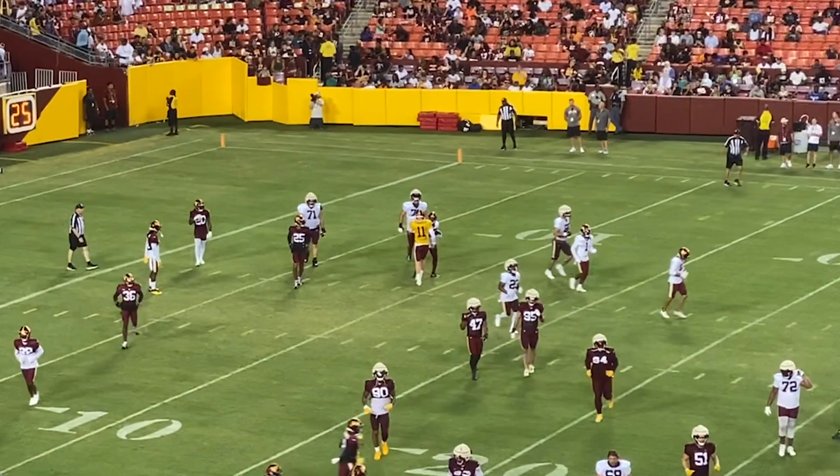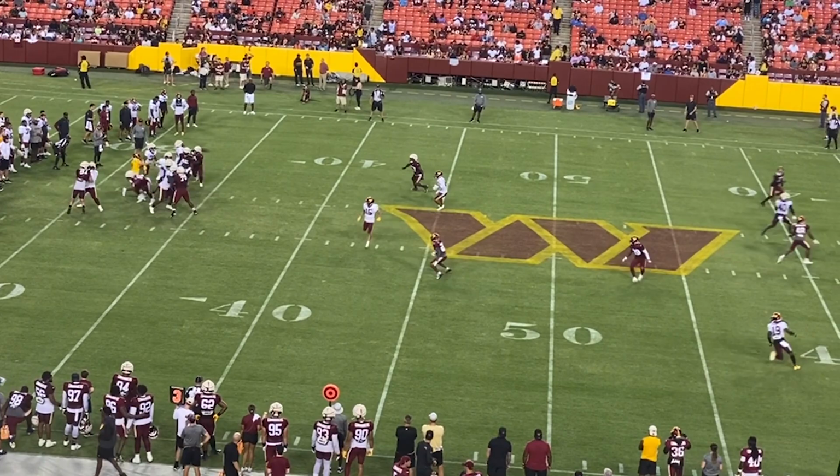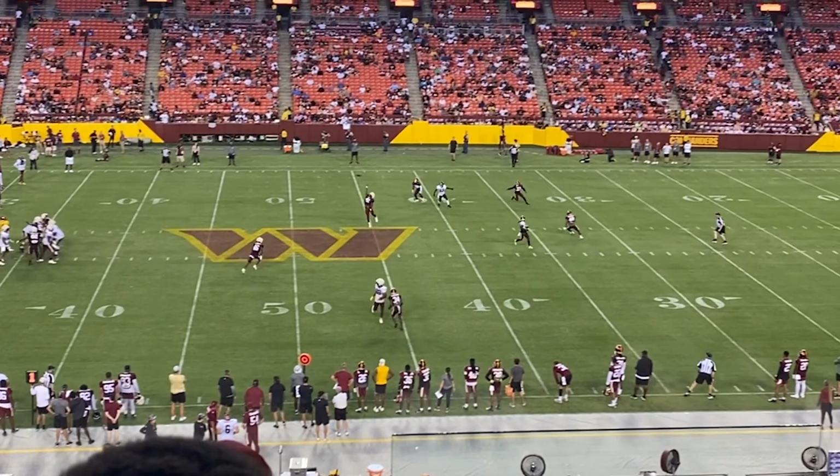And we got a little Taylor action. Taylor to Kelvin Harmon on the outside. We got some Sam Howell coming up too. Sam Howell letting it go. And he's intercepted.